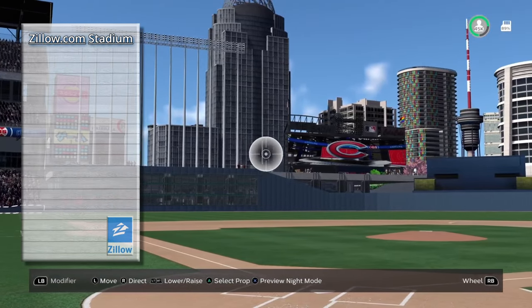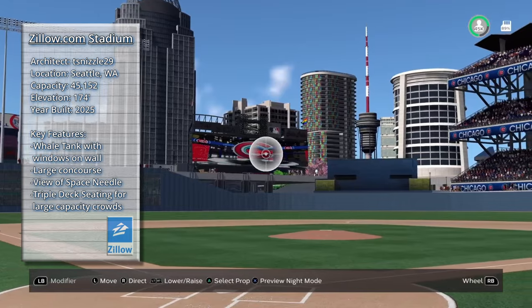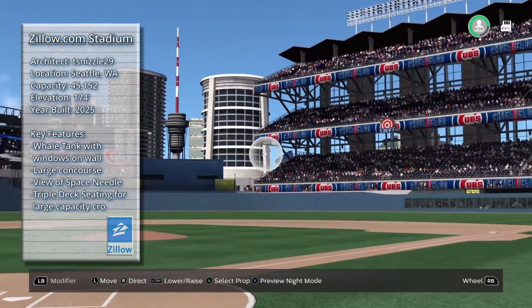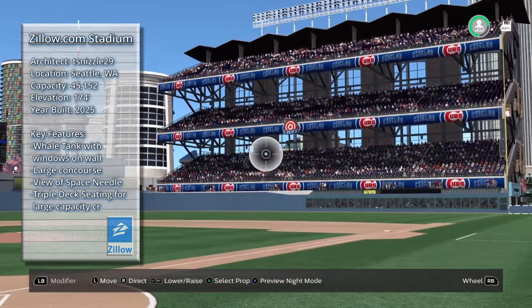This is Zillow.com Stadium, and it's brought to us by TSnizzle29. Right away, we get a skyline view of downtown Seattle complete with the Space Needle and a quick peek at the feature I was talking about. Did you catch it?